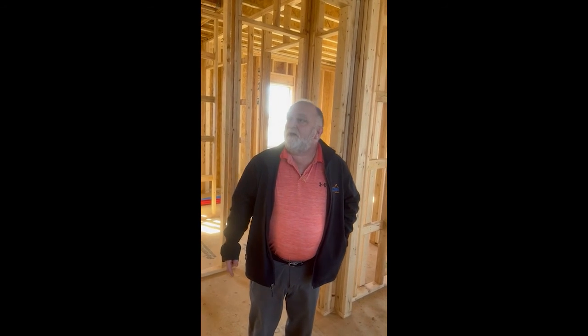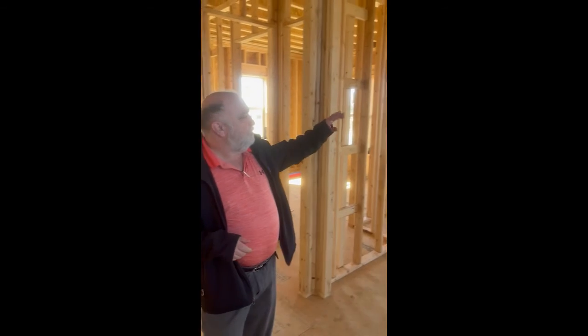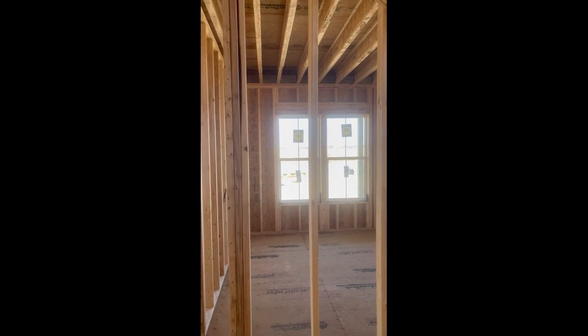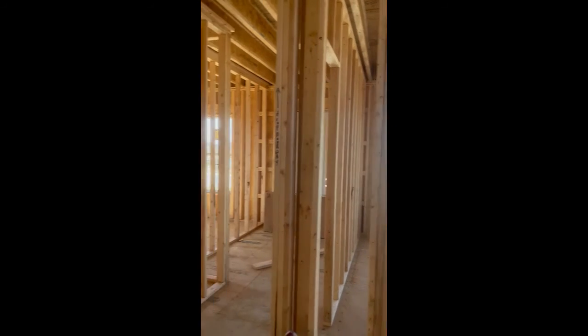Okay, so just took a walk through. This is the first time we've been in this house. This is out in Beulah Park in Grove City. Awesome little community that's being put up out here, beautifully designed. Really huge park across the street. Absolutely going to be wonderful.